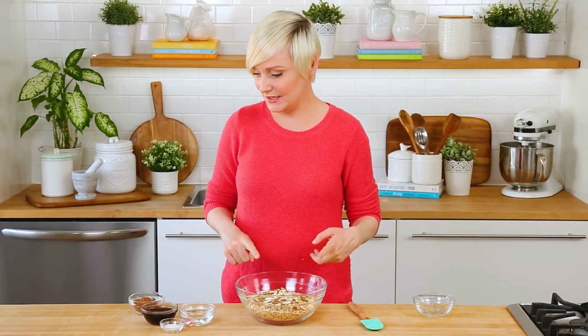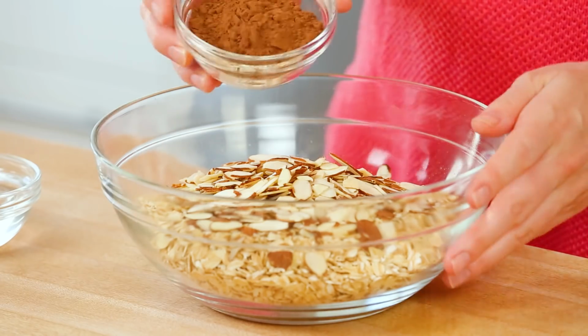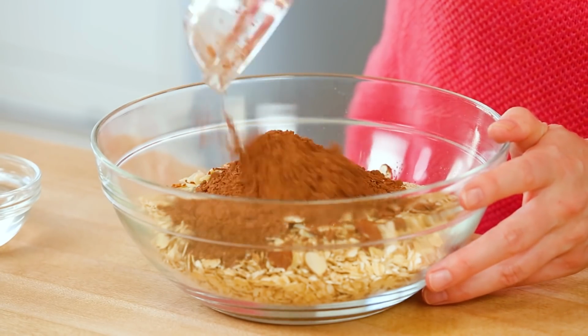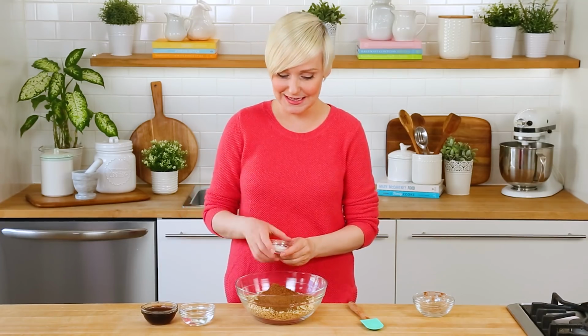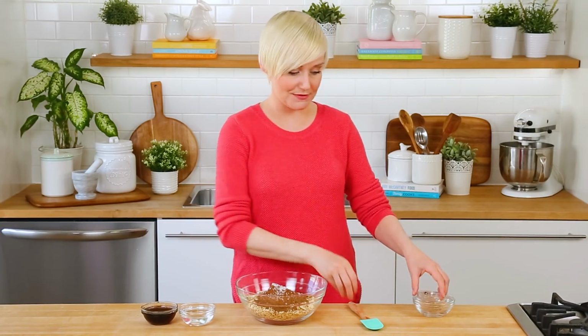If you have other nuts on hand, like pecans, walnuts, or even peanuts are really, really good in this granola. Next, because of course we are talking chocolate, we are going to be adding some cocoa powder. Just plain old-fashioned unsweetened cocoa powder works really well here. And I also am going to be adding just a touch of salt to this as well. Where there is sweetness, there should always be just a little bit of salt.